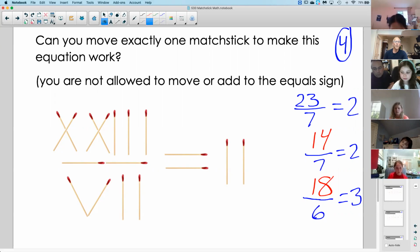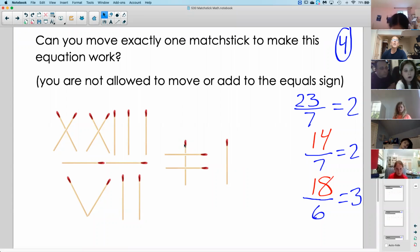Hannah: This isn't really a solution, but you could take one of the sticks from the 2, the equals 2, and then put it so it's not equal. So it says not equal to. Ah, okay. Now, Hannah, it is because of mathematicians like you that I had to add this rule.